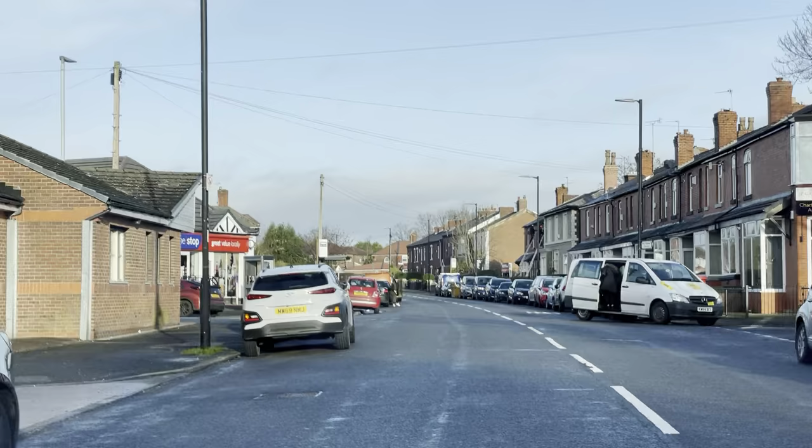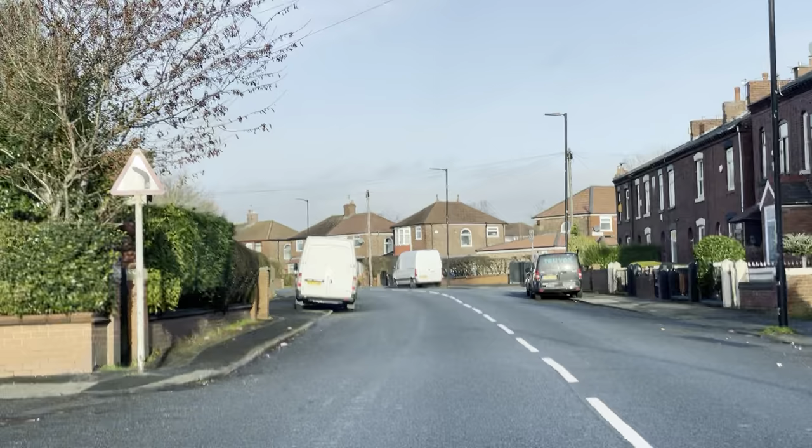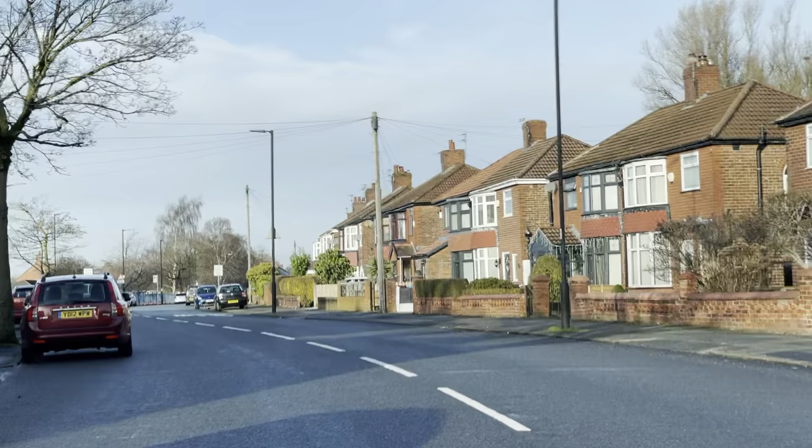So this is still 30 miles. We are on Morrison Lane East, which is 30 miles at the moment. And we will see there is a school coming on your left hand side. From the school till the traffic light, because there are speed humps and a school on your left hand side, you need to be nice and steady.